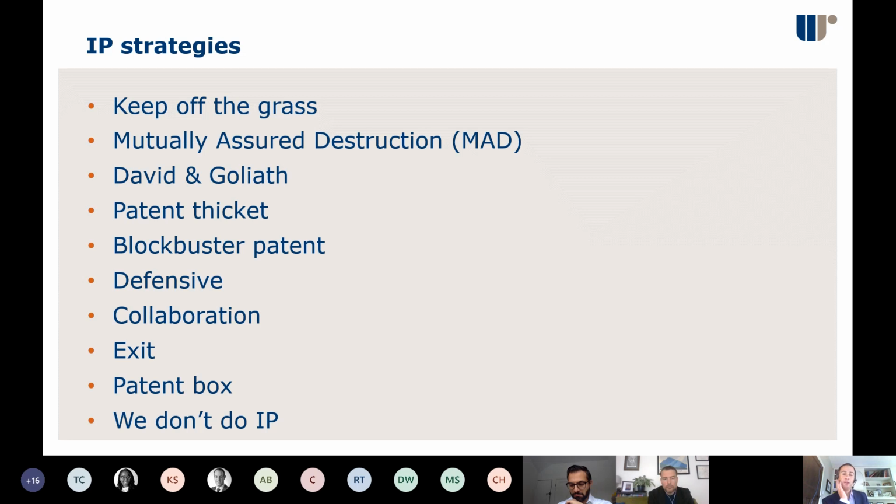And the final one is we don't do IP, which you may be surprised to see on this list, but actually there's plenty of companies out there with this strategy. Most of them have a we don't do IP strategy because they haven't thought about it. That's not great. But actually, we don't do IP because we've thought about it and we're doing it. We're not doing IP for these reasons and these reasons. It's a perfectly rational one. So I'm perfectly comfortable with we don't do IP if it's a properly thought through strategy. Maybe your strategy is just to move quickly into the market and be the first mover and make your money and then get out. So it can work.